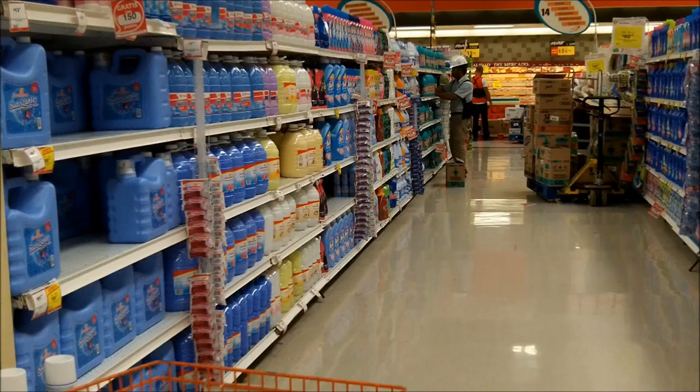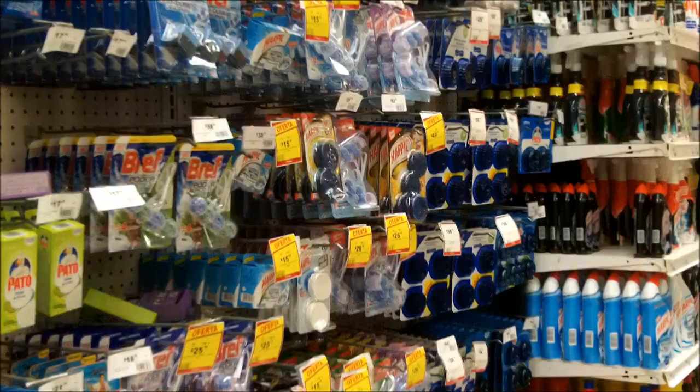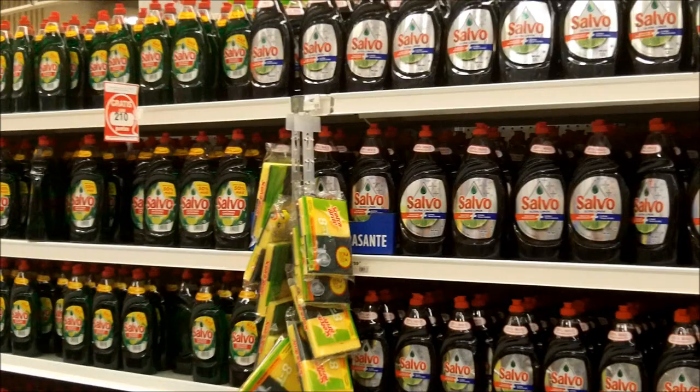And here we go to the laundry products. I don't use it too much, but they are products to keep your bathroom clean, or where you shit, keep it clean. This is a very common product to clean dishes. We use it a lot.